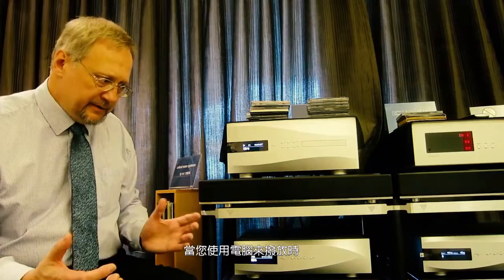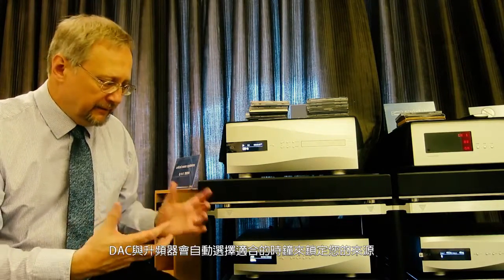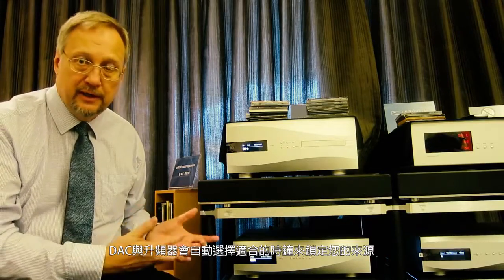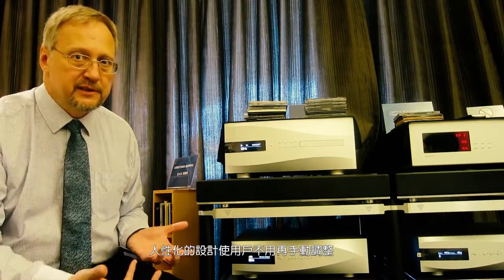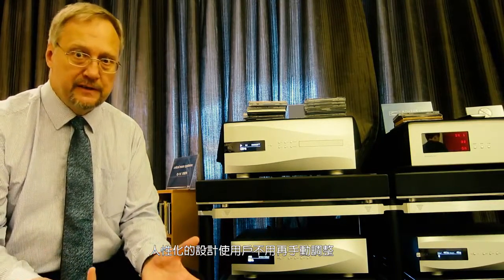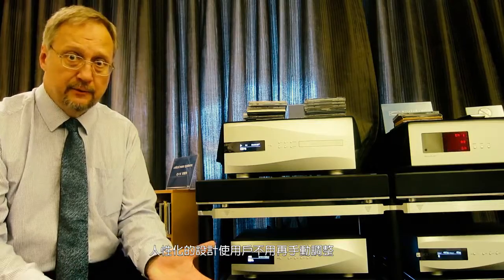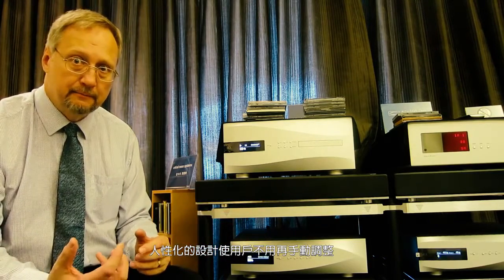The result of this is that, particularly for computer audio sources, the device itself can decide which clock it needs and automatically select it. And this makes the whole business of changing sample rates by going from file to file very much easier. You just don't have to worry about it anymore. The DAC or the upsampler takes care of it all by itself.